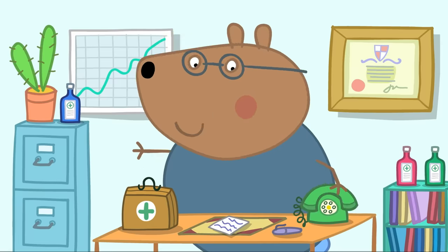Hooray! Oh, I seem to be stuck. Dogs are not very good at climbing trees. Now can we chop the tree down? No. We'll have to call the highest rescue service in the land. OK, I'm on my way. It is Miss Rabbit in her rescue helicopter.